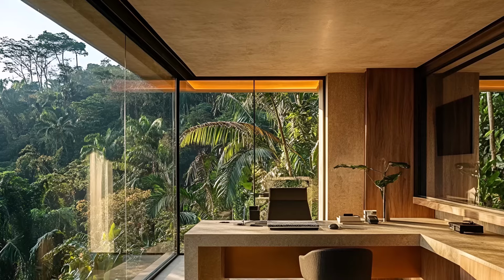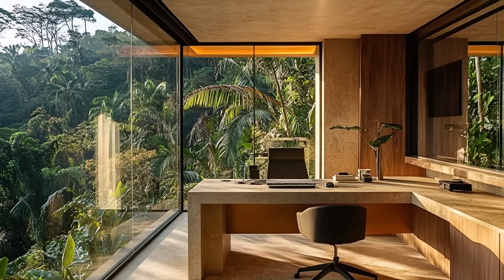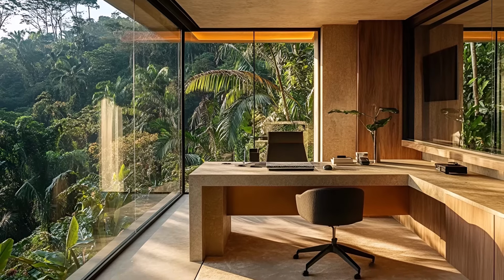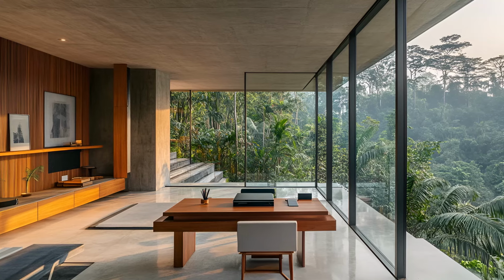As you work, your eyes will be drawn to the breathtaking vista of the tropical jungle. The lush greenery and vibrant colors of nature provide a constant source of inspiration and relaxation.